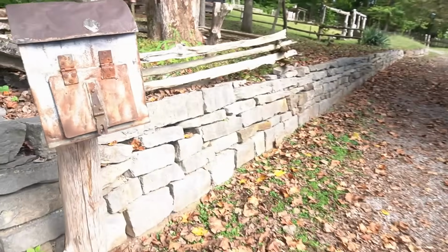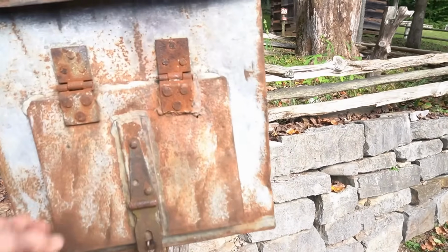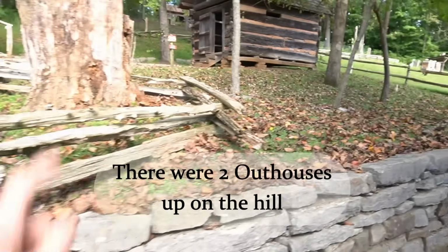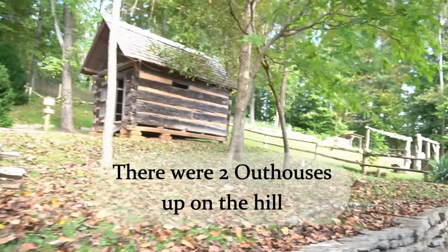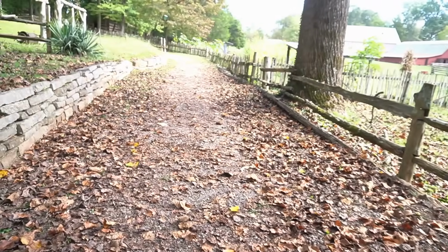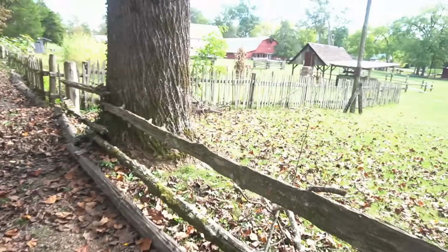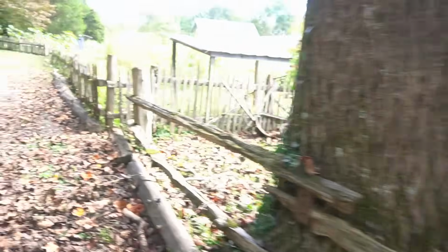Look at this mailbox. This is a mailbox? I believe so. There's the outhouse up there. Is that? Nope. Oh, this is the loom house right here. We won't go in there, but it's probably full of spinning wheels. Look at this. Oh, bees! Oh, goody, we're coming up to the beehives, but I want you to see this stick fence first. Look at that stick fence.